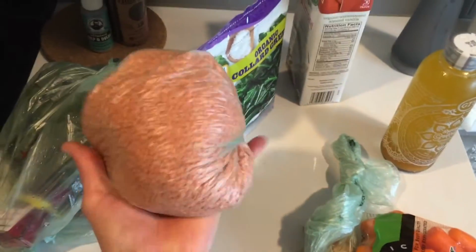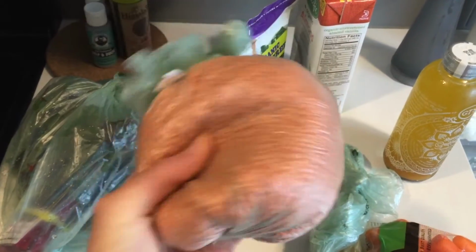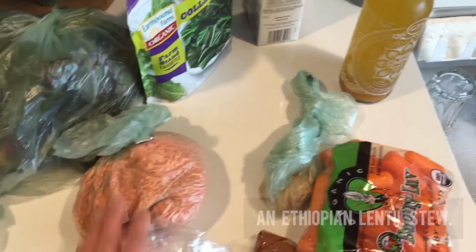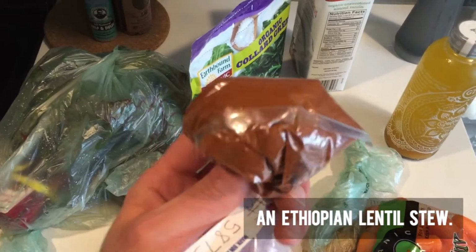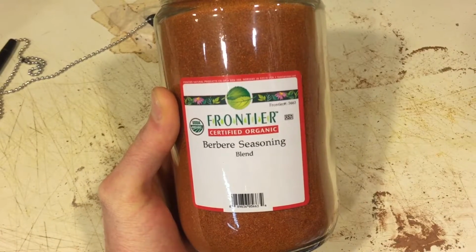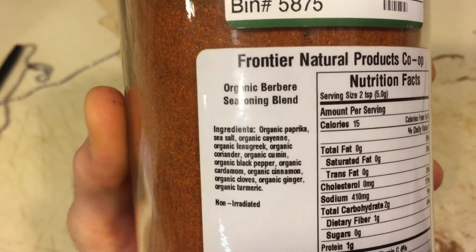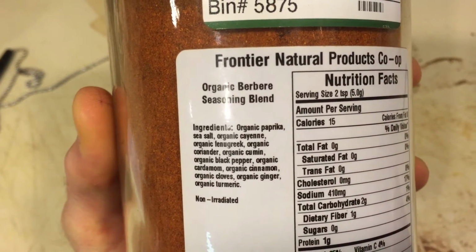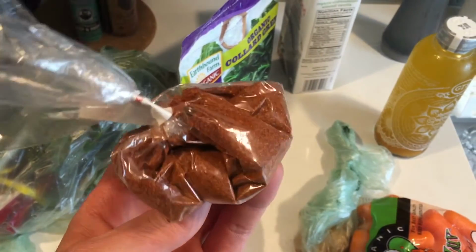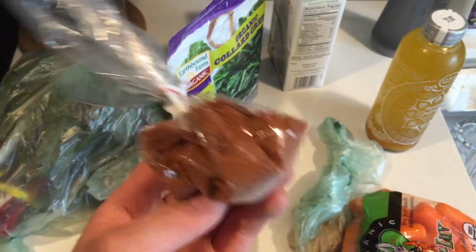I got some red lentils, and instead of making a curry, I'm gonna make an Ethiopian kind of dish with just lentils, and I picked up this called berbere. I might be pronouncing it wrong, but it's an Ethiopian spice blend and it's really great. I really love this stuff actually in hummus, but it's typically used in these Ethiopian dishes, and it's a little spicy and it's really good.